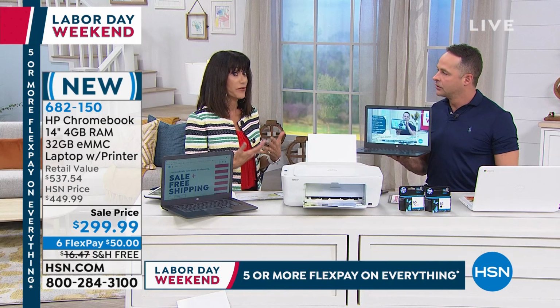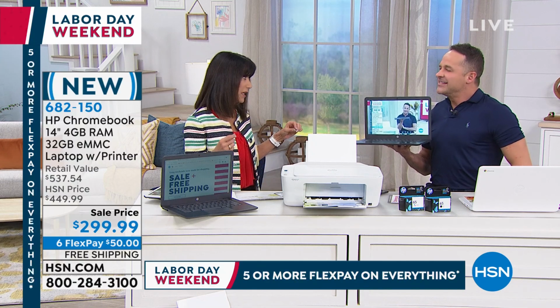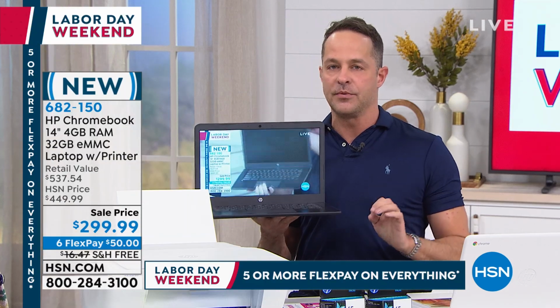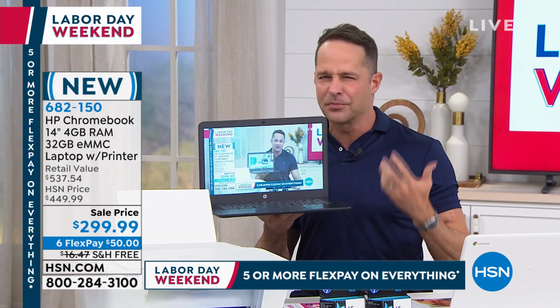Know and understand the difference for Chromebook. But I will tell you, this is a great value for a Chromebook, because when you do your comparison shopping, you can spend a lot of money. And the difference really, other than the fact that you'll see your computer runs faster, that it's lighter weight, it only weighs 3.4 pounds, has a longer battery life, is pretty transparent.